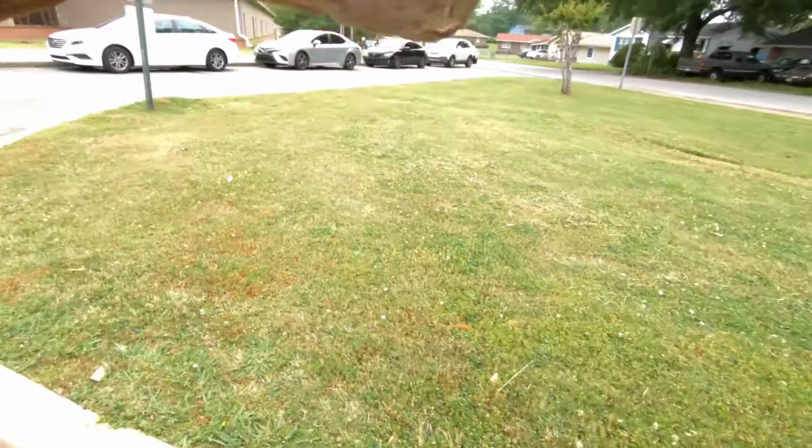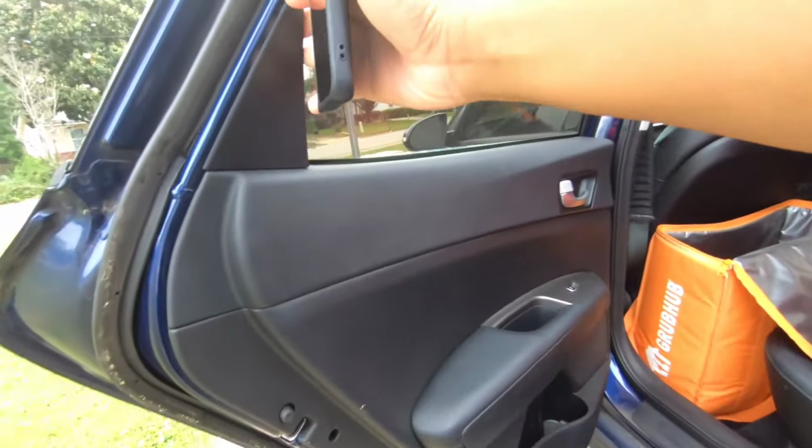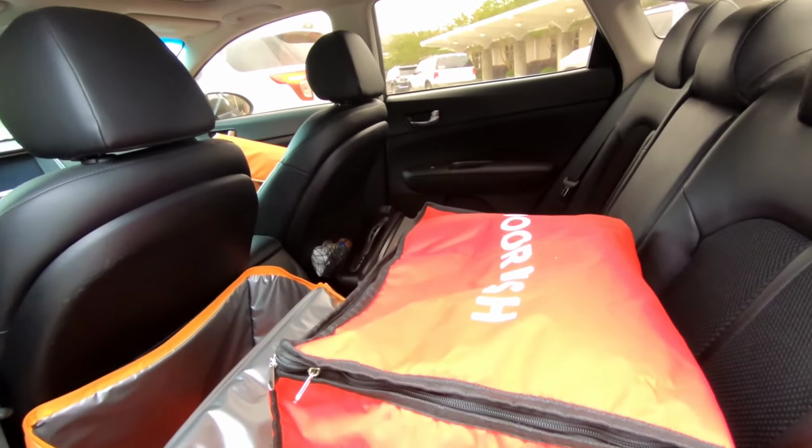All right, you guys, now this bag could not fit in the front, so I had to use my catering bag.